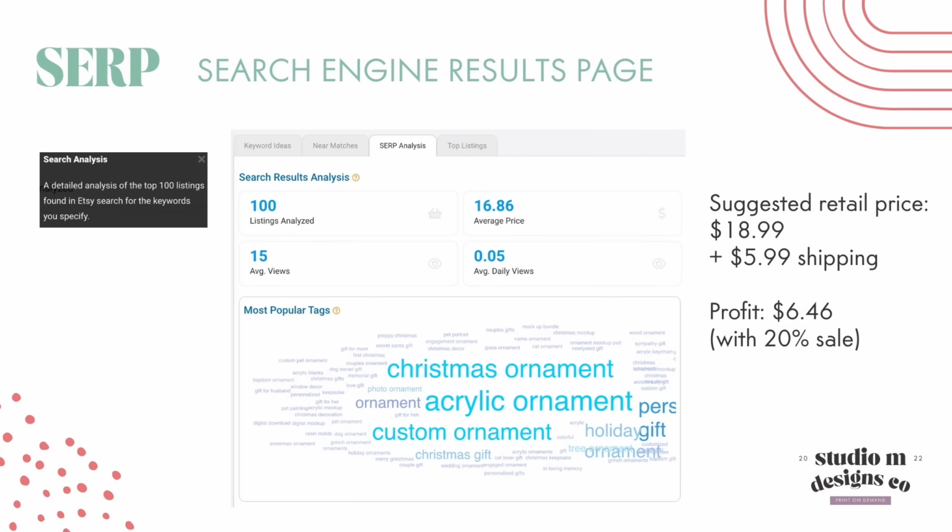So if I were thinking about selling this ornament myself, because remember, there's going to be a lot of handmade sellers in the mix here, and so they can price at a lower price point, I would be looking at a retail price of $18.99 and then charge $5.99 as separate shipping, which would leave you with a profit of $6.46 if you were also running a 20% sale. When I am factoring in my profit and my pricing, I make sure that I'm factoring in the ability to run some sort of sale on a fairly regular basis so that I can create a sense of urgency and continue to drive traffic in a marketplace like Etsy.